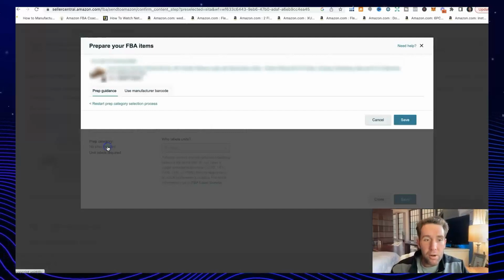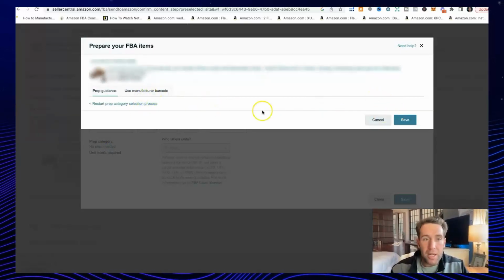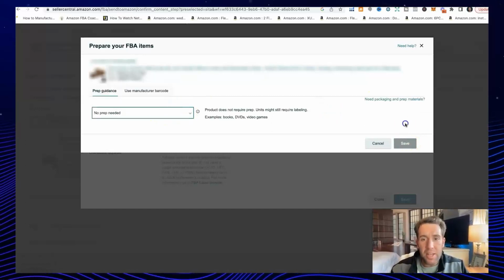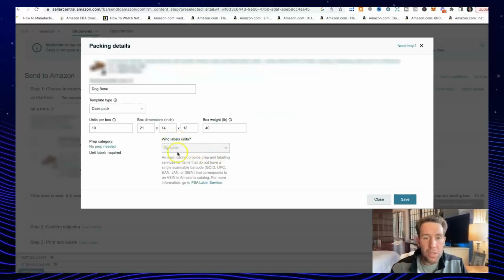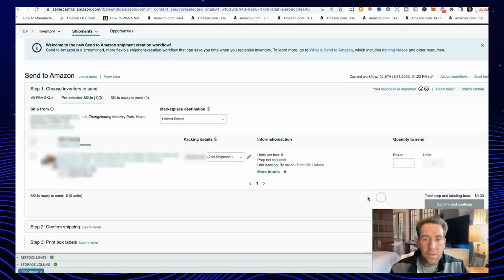And then prep category, you want to select prep guidance, restart prep guidance category, no prep needed, and then save. Okay, I've already selected that. And then who labels units? It's going to be by seller, okay? So then you've done that.